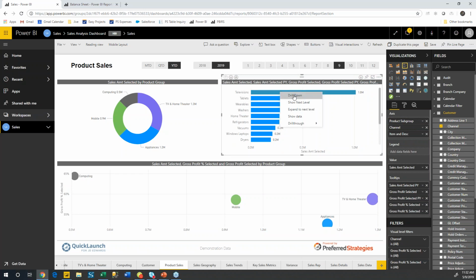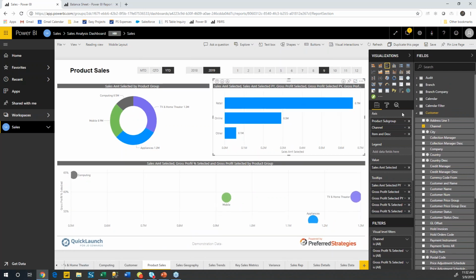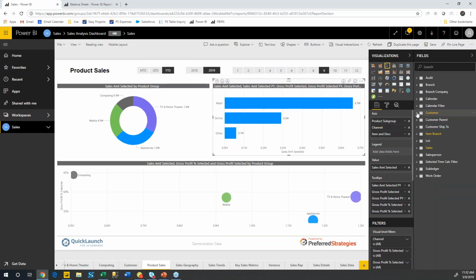So now I can start from the subgroup and then maybe drill down to the channel. By just dragging and dropping, this is how a user can quickly modify what's there. But let's take a look, because we kind of glossed over what's going on here on the right.